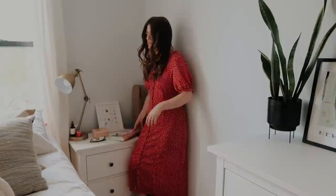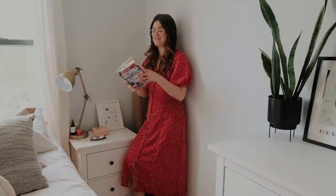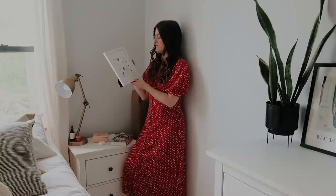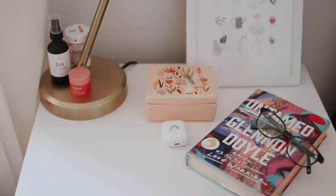I'm almost finished with Untamed by Glennon Doyle, who is my new icon, and I aspire to be her. Then I've got my jewelry box. This is from Burson & Reynolds as well. I got this at a pop-up market in Chinatown. It's by, I'll put the artist up on the screen. And it's very cute. It has lots of dogs and cats and plants and watering cans, and I really like it. It's very friendly.